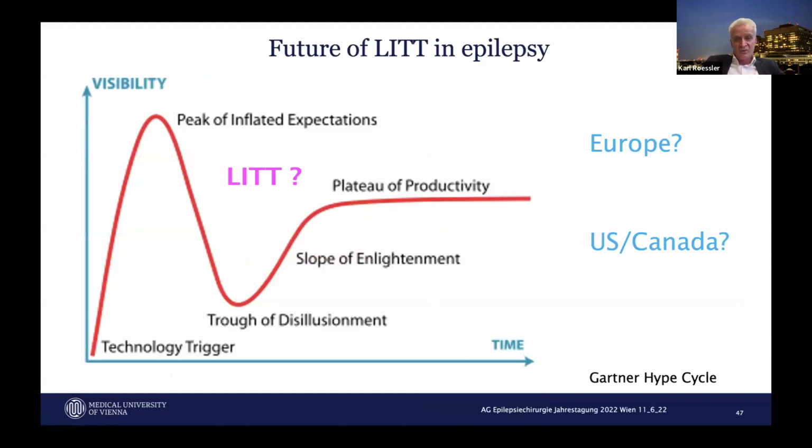So as a conclusion, I personally don't know where we are with LITT on this Gartner hype cycle. Of course, there is a difference between Europe and US, Canada, and maybe this could be a point for the following discussion. Thank you very much.